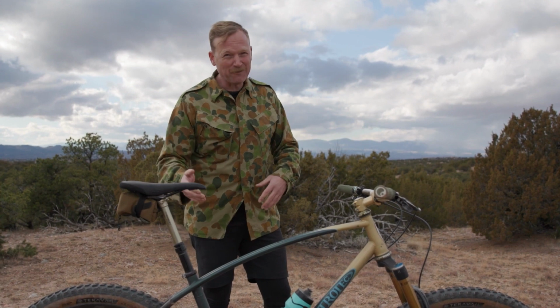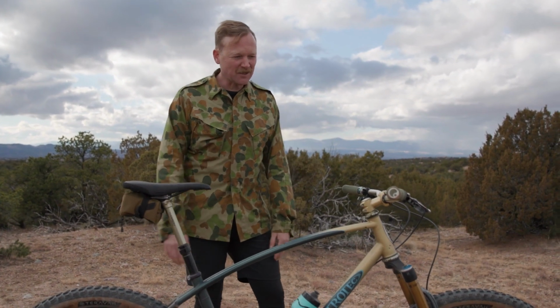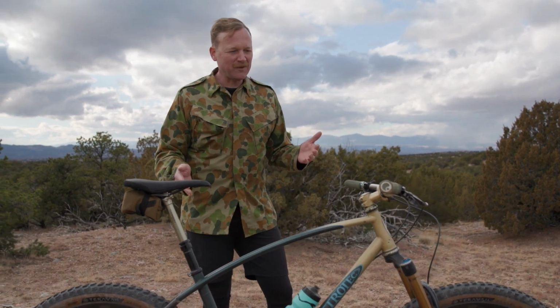I've ridden this bike in Moab with him on his Retrotec. We've ridden Downieville, which is pretty technical terrain for a hardtail. But he's just a great guy. It's amazing having a bike that your friend has built.